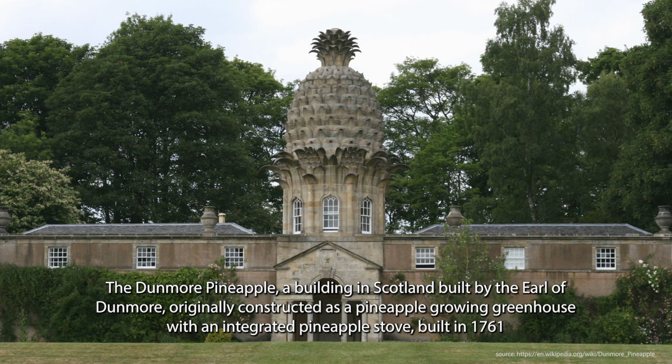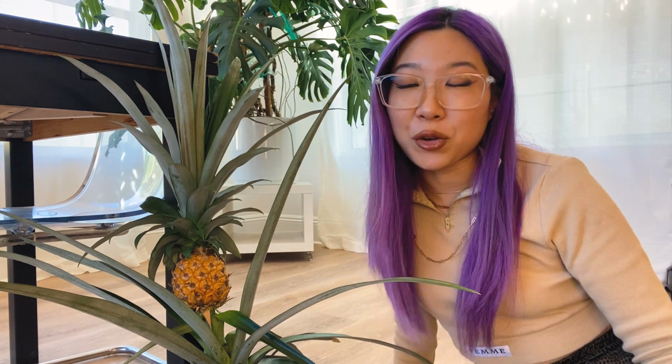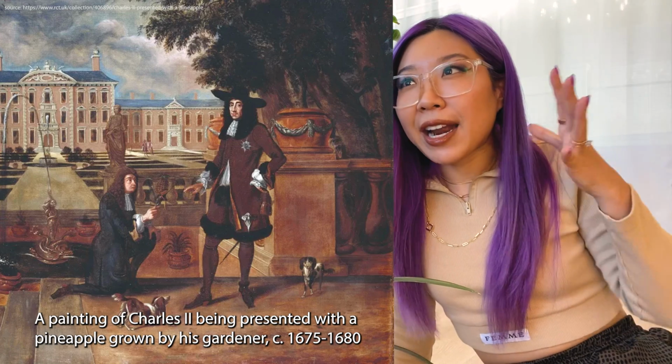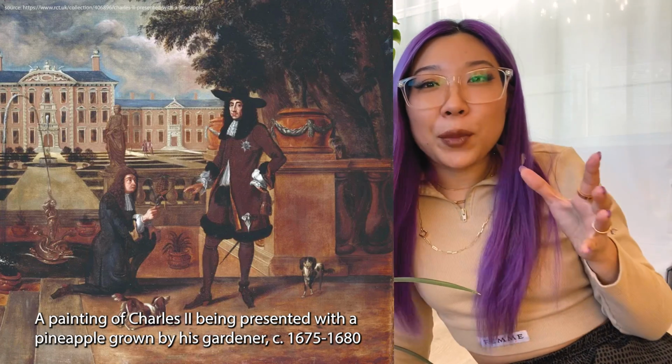The first hot houses, which were the name of very warm, climate-controlled greenhouses in Europe, were created to house and try to grow pineapple plants. And they used these heating devices called a pineapple stove that was literally meant to keep the pineapple plants warm enough so that they could produce a fruit. And then when the plants eventually did fruit, no one would eat it. They would save it and hoard it and put it as a centerpiece at parties.